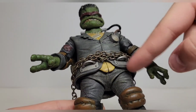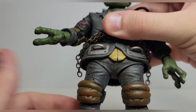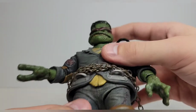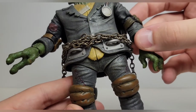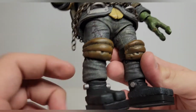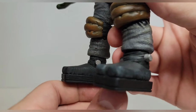You get the two clips, or I don't really know what you want to call them. They're not really holsters. They're kind of like hooks that he puts his sai into. You get to see the shell underneath comes out a little bit under there. You get the pants with the red stitches that bring back the patches in his mask, which is a really, really nice little detail. The pads match the elbow pads on the knees. You get the bolts on the ankles as well, and then you get these big boots with a nice dry brush over them as well.